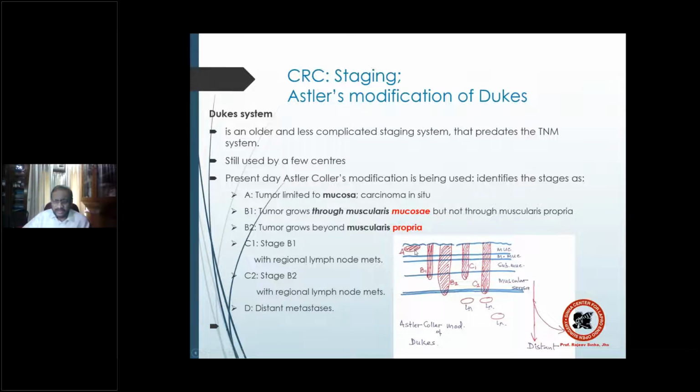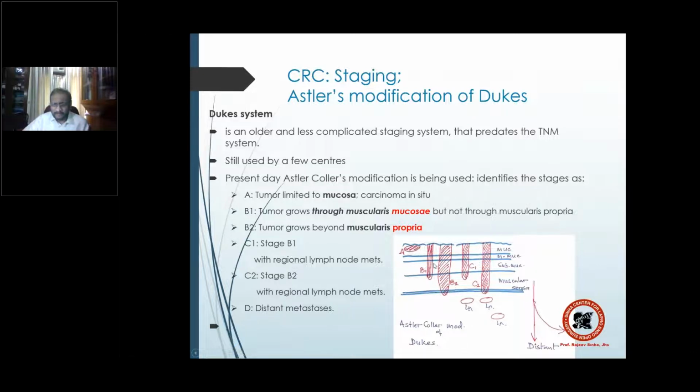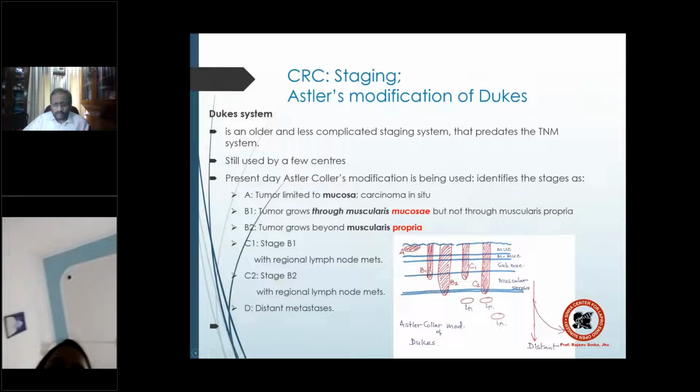So here, limited to the mucosa. See, stage A, B1 through the muscularis mucosa, B2 muscularis propria. That means proper muscular layer. B1, B2. You add lymph node to B1, it becomes C1. You add lymph node to B2, it becomes C2. Simple. B1 plus lymph node, C1. B2 plus lymph node, C2. Is that clear? So if you have lymph node, B1 becomes C1, lymph node B2, C2. And then D is distant metastasis. D, the name itself says distant metastasis.